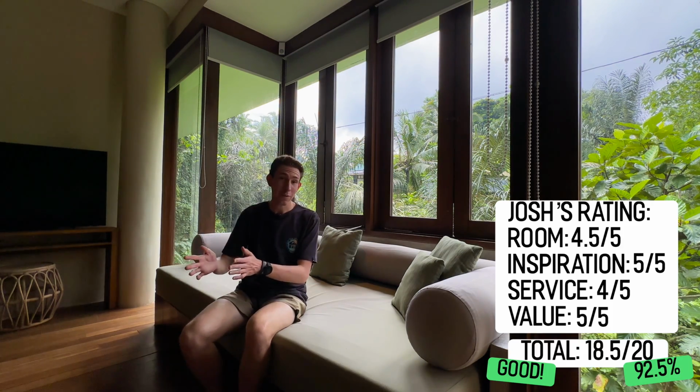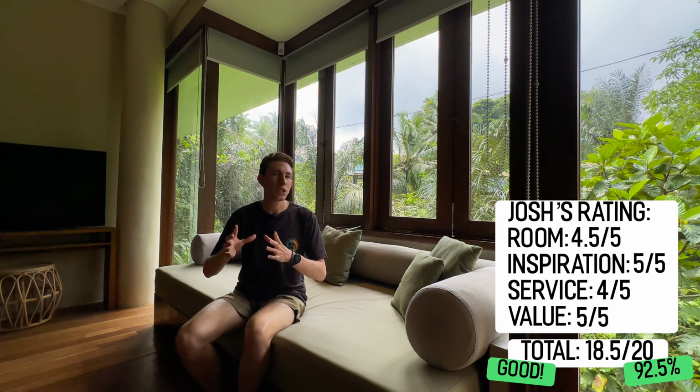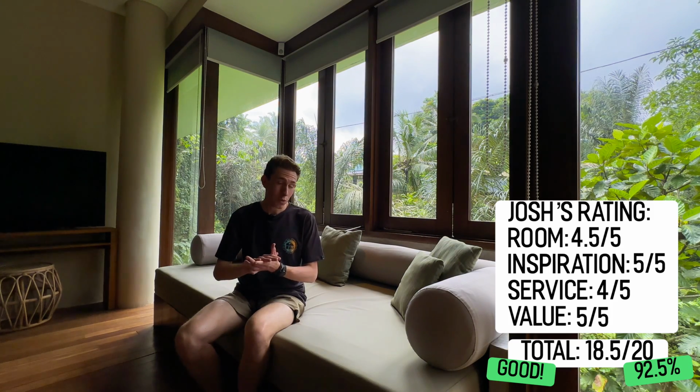Next up is going to be the value, what I return. That's going to get a 5 out of 5. If I come back to Ubud especially, we're going to want to come back here, but that's contingent on getting a room like this. If you get one of the other rooms, they're nice, but they're very small and they just feel a little uncomfortable because of the tightness. So the value is contingent on getting one of these villas. Otherwise, I'd probably give value a 4 out of 5. But still a very good score here.